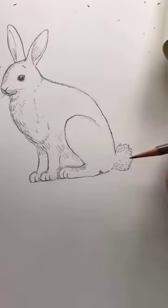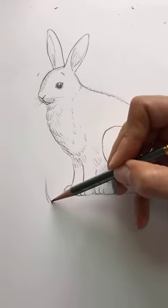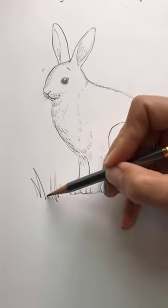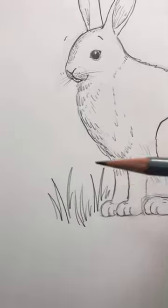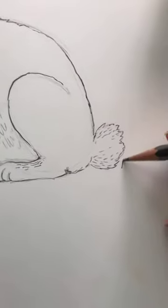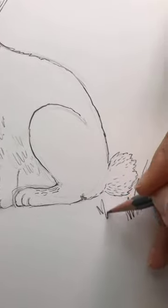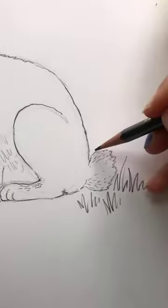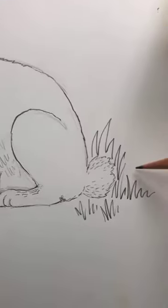All right, so I'm gonna give my bunny just a very simple little kind of patch of grass. And these are some different kinds of jiggity-jaggedy lines. These are almost like spikes, like blades of grass. Kind of like those leaves that we put on our daffodils and our tulips yesterday. And I'm just kind of going crazy. Like maybe there are some blades of grass behind the bunny.